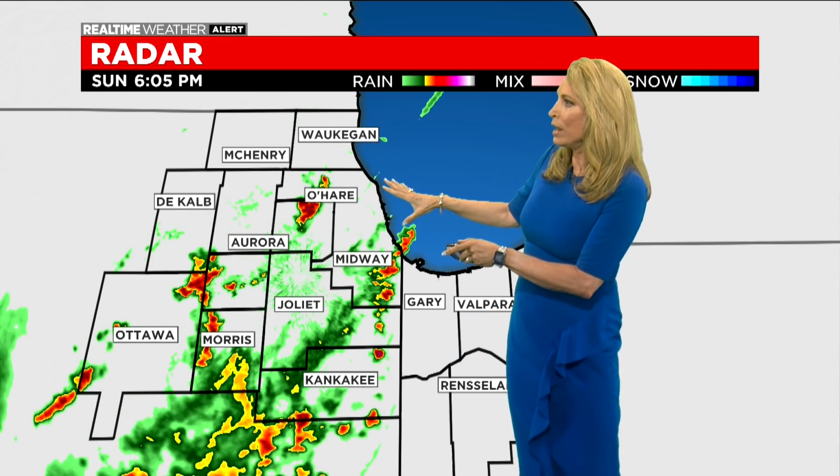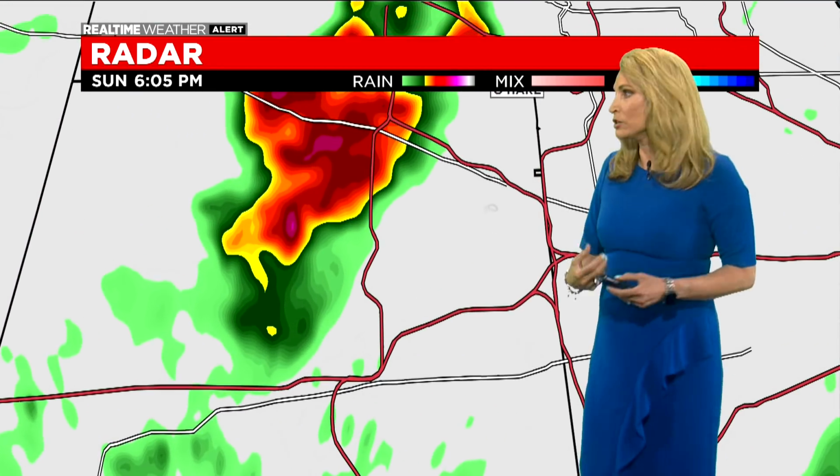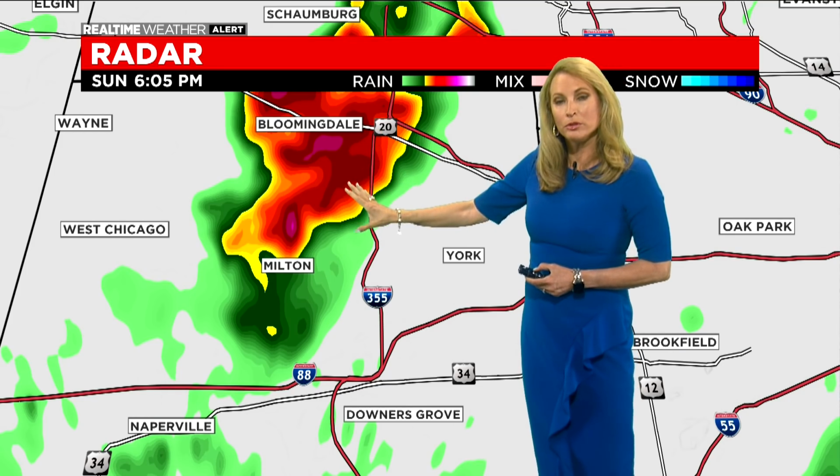This started around 3:30, 4 o'clock this afternoon. Some of these have been very strong to gusty. These are all associated with a storm system that's well off to our north and west. We're in something called the warm sector. Right now, we have a fairly strong storm moving through Bloomingdale and Milton. Nothing severe right now, but these are producing hail and heavy downpours and gusty winds.